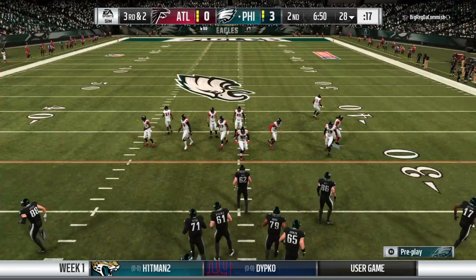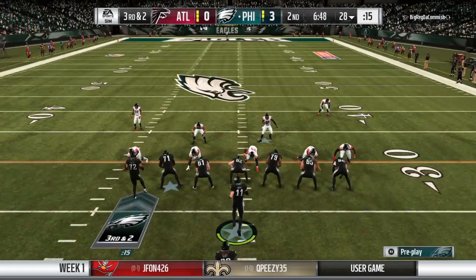The Eagles on 3rd down, just 1 for 3 thus far. Here it's 3rd and 2.